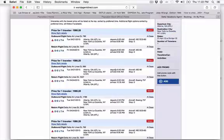So we have a flight that departs at 6:45, arrives at 8:55, and then the return flight at 8 a.m. arrives at 10:35. So you want to be mindful of the different times of the flights, the type of aircraft they're going to be flying on, and obviously you want to look at the price. Okay, for this particular flight, first class, $1,086.